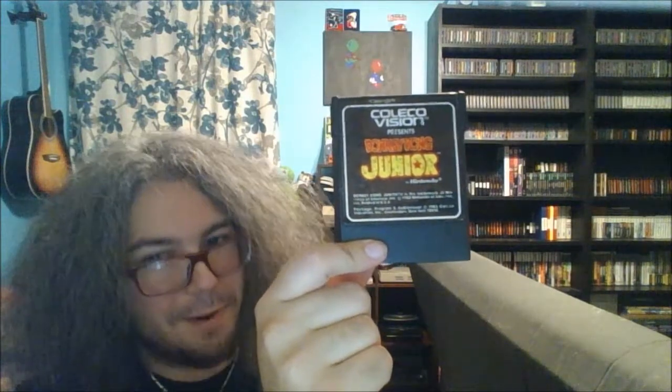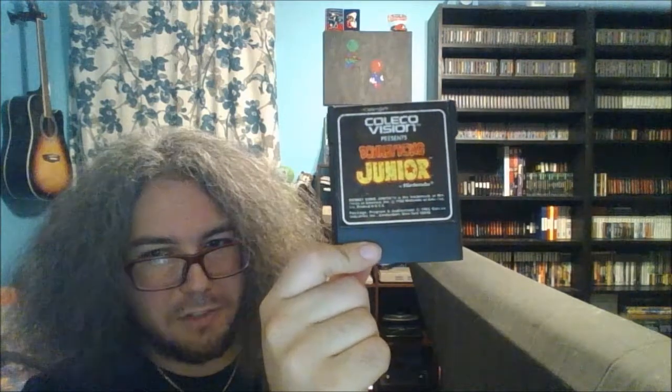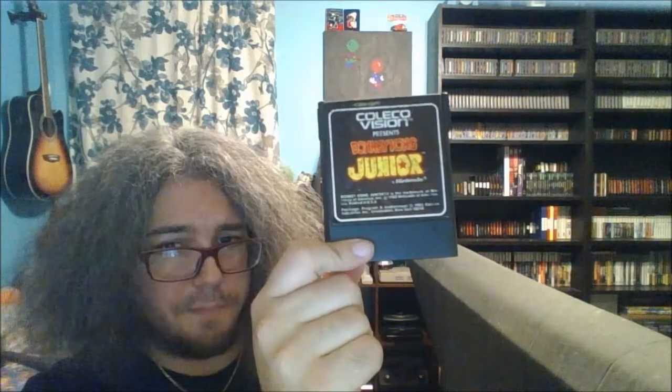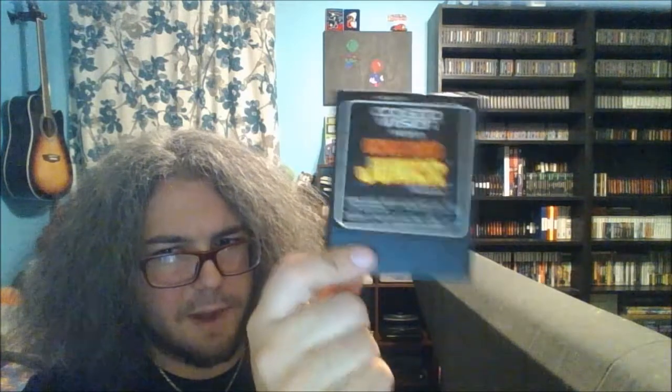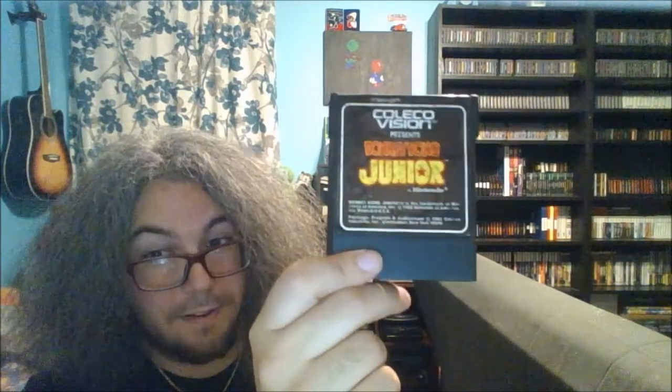And although there exist many ports of Donkey Kong Jr., my favorite being the one for the Nintendo Entertainment System, this is actually a pretty good port, the only drawback being that you have to play it with a ColecoVision controller. But ColecoVision had some damn good graphics for the time, for pre-NES era. So I definitely recommend this if you're looking for a pre-NES era arcade port. It's pretty good.